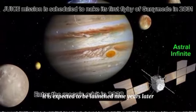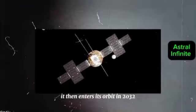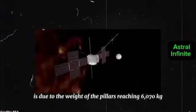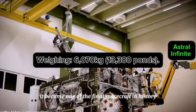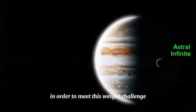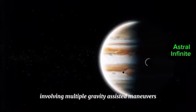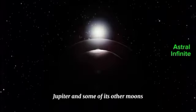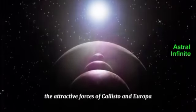It is expected to arrive nine years after launch, with the first flyby of Ganymede in 2031. It then enters its orbit in 2032. The extended journey of this mission is due to the weight of the spacecraft reaching 6,070 kilograms. It became one of the heaviest spacecraft in history to be used for planetary research. In order to meet this weight challenge, the mission planned a trajectory involving multiple gravity-assisted maneuvers. These maneuvers take advantage of the gravitational forces of Earth, Venus, Jupiter, and some of its other moons, Callisto and Europa.